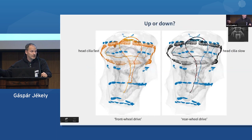So finally, coming back to this question, how is it possible that the same circuit drives upward swimming under pressure and under UV light it drives downward swimming? We don't know the full answer yet, but we have an embodied cognition answer that we are trying to test with biophysical modeling and experiments, which posits that if you have a body with an asymmetric center of mass and you have cilia or motors all over the body, and you upregulate one band of the cilia, if you make it faster, then you have something like a front wheel drive, and you will swim upwards. If you inhibit your head cilia, then the stable state will be head down, and this is something like a rear wheel drive, and then you will swim down.